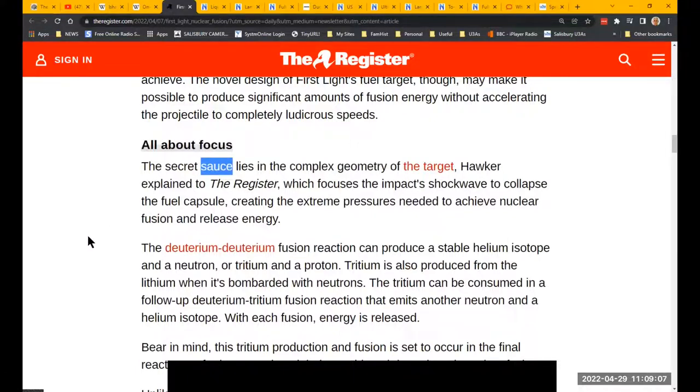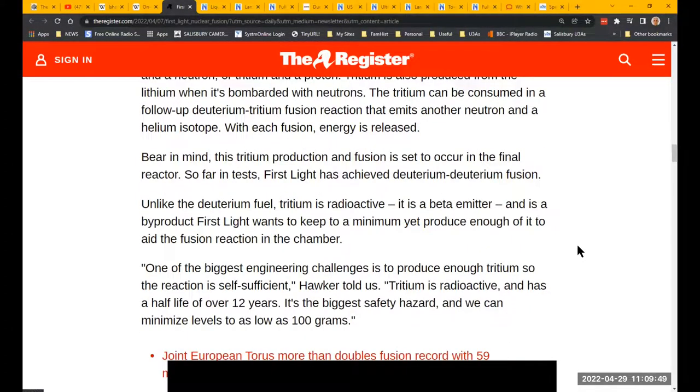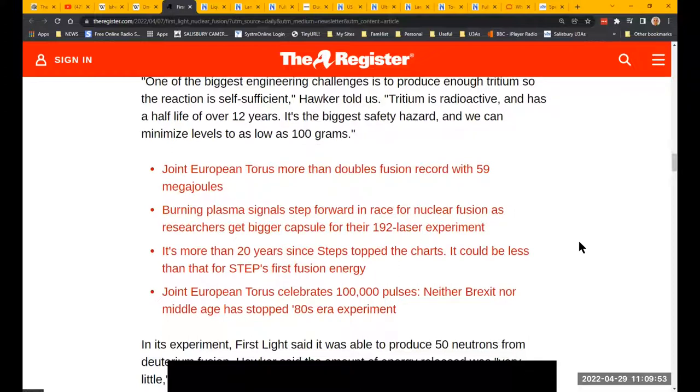What's it got to do with deuterium all of a sudden? Oh, it says, so far they've achieved deuterium-deuterium fusion. So, I see. What they're saying is those are the materials for which the target is made. And unlike the deuterium fuel, tritium is radioactive and is a byproduct First Light wants to keep to a minimum. I see. Yet produce enough to aid the fusion in the chamber. One of the biggest engineering challenges is to produce enough tritium so the reaction is self-sufficient. Half-life of 12 years. It is the biggest safety hazard. But only 12 years. We can minimise levels to as low as 100 grams. Right.